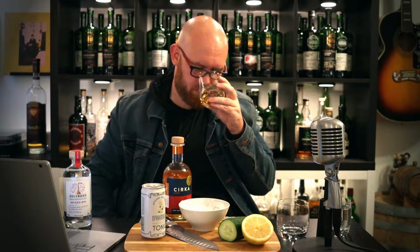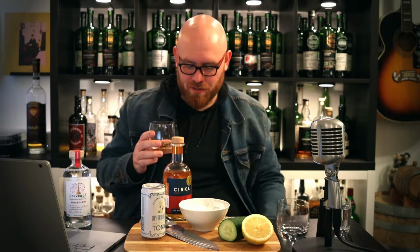Oh, that's very clean. Not as aggressive as you might think it would be for a high proof. It doesn't smell alcoholic. It just smells like juniper and lemons. A very clean gin.